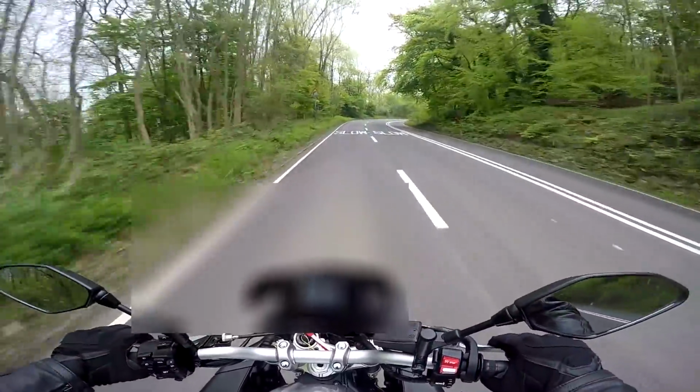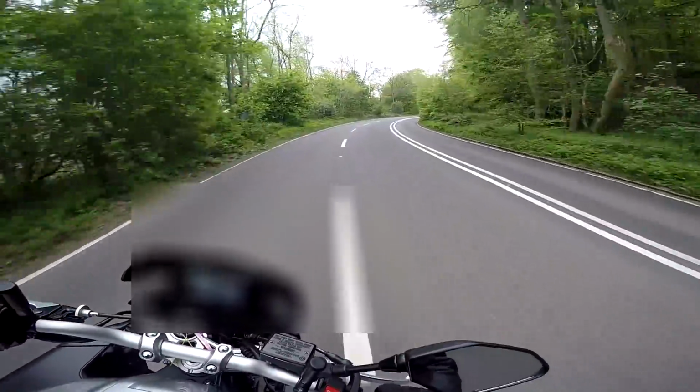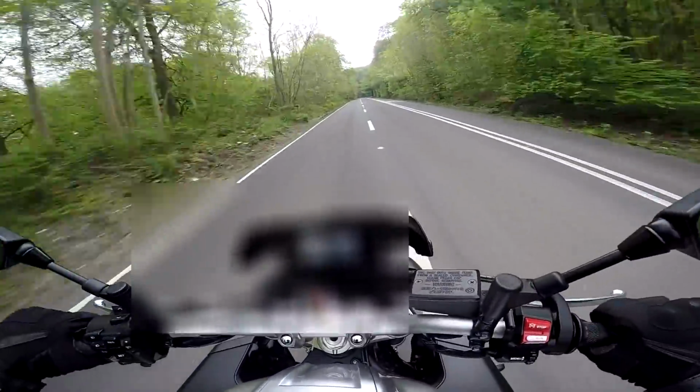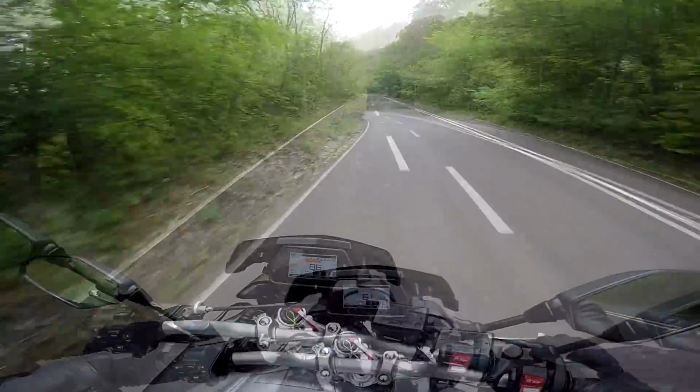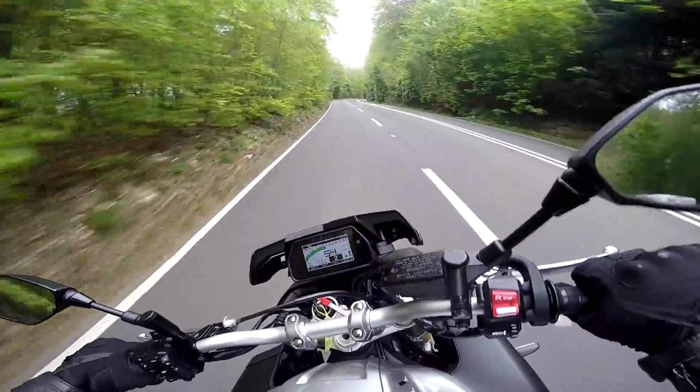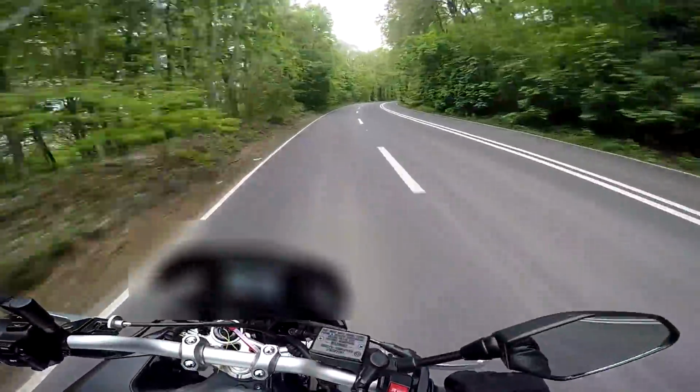This is definitely one of those bikes that falls into the category of really needing to take it on track to properly experience what it's got to offer. My word, even on the road it is good fun. You've just got to rein it in so you're not doing silly speeds all the time.